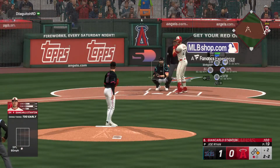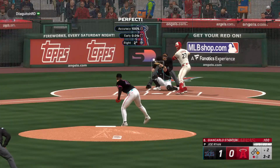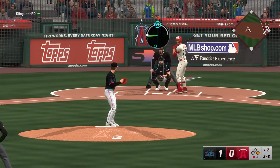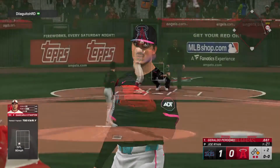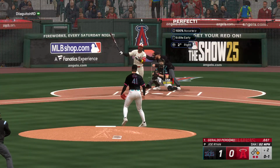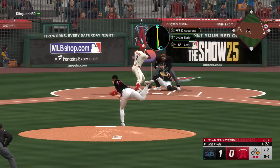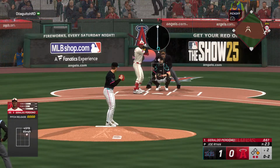Swing and a miss. Looked off balance that time. That one a little bit high. And now 3-2. And a swing and a miss. And now 2 gone. And next for L.A., Geraldo Perdomo. And he swings and misses, and it's 0-1. Reynolds leads off first with 2 down in the inning.